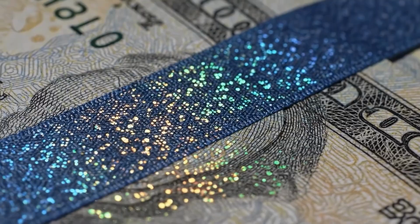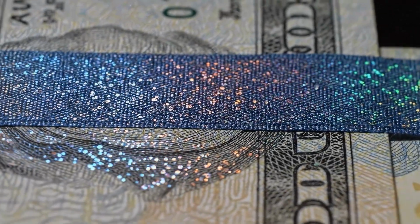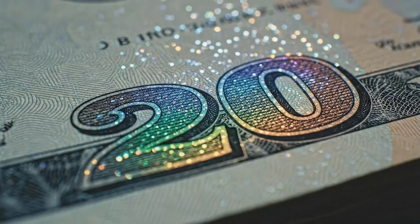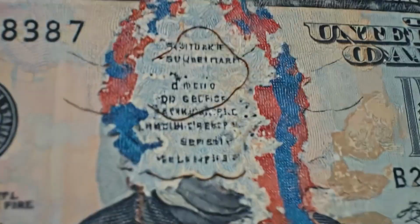But newer bills go further. Metallic inks, micro-reflective particles, elements that behave differently depending on angle, light, and movement. This isn't decoration, it's misdirection. Every feature exists to force counterfeiters into mistakes machines can't hide.